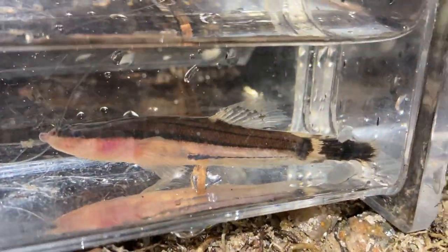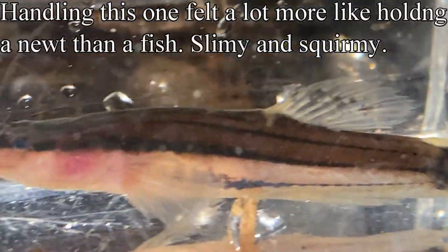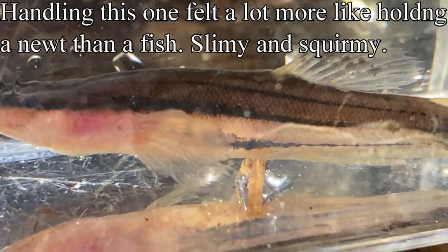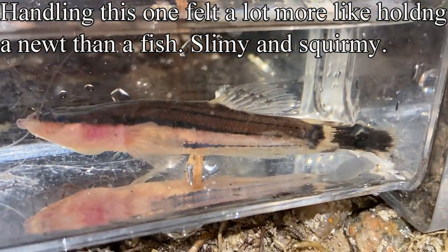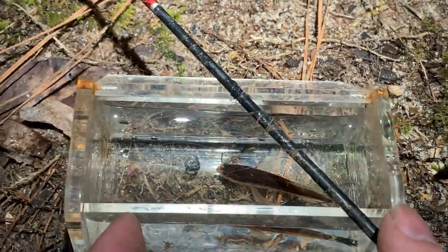It's still extant today. Oh, you can see all its scales on it. It did not look like it had scales, but it definitely has scales. It feels super slimy. It's got some pink on it. Yeah, it's actually kind of colorful. I mean, it's a small one, but it's kind of colorful. The one I saw last night was big. It was like that big.